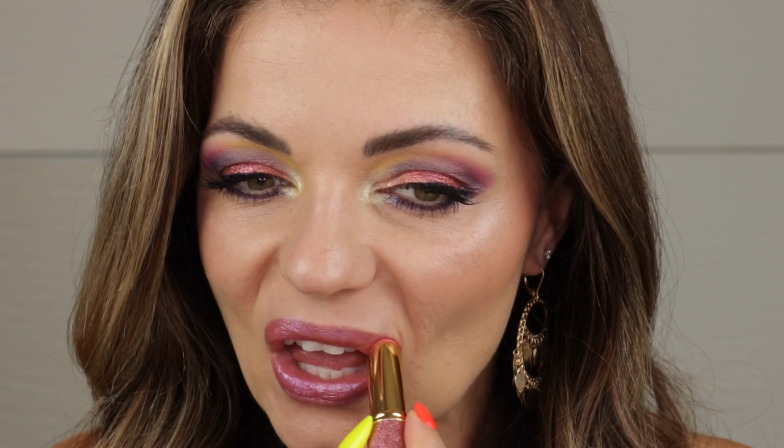Oh, these smell so good. Yummy. See, I think that this is nice. If you're gonna have a really intense eye look, I feel like this lip, obviously with the duochrome shift it has, it's got some pop to it, but it's more subdued. So I think I'm gonna go find a color I can use as a definition shade for the outer part of my lips.